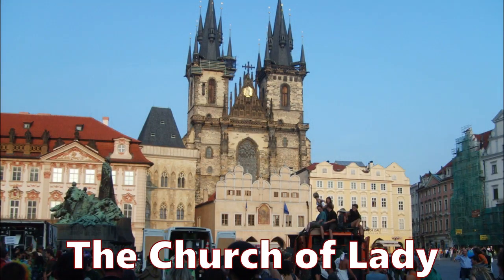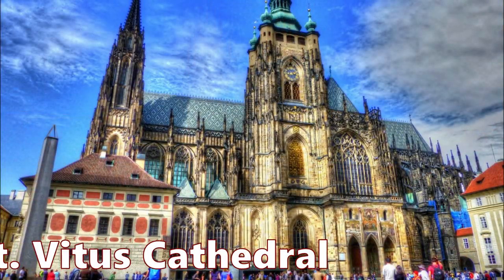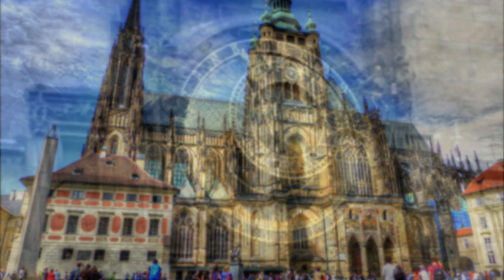Its twin 80-meter-tall spires flank each side of the building, each with 4 smaller spires. Its main entrance is through a narrow passage past the houses obscuring its facade. Built in AD 925, the cathedral was started in 1344 and took more than 525 years to complete, resulting in a mix of modern neo-Gothic and 14th-century Gothic styles, along with Baroque and Renaissance influences.